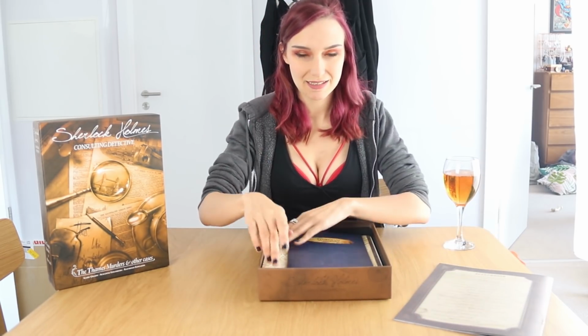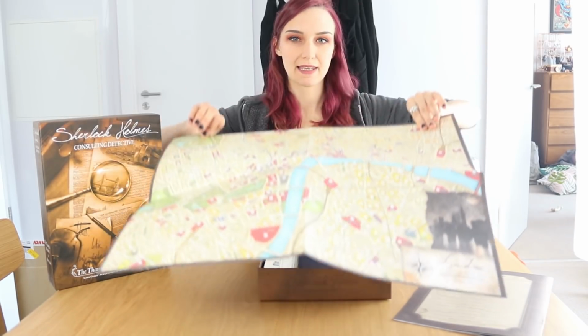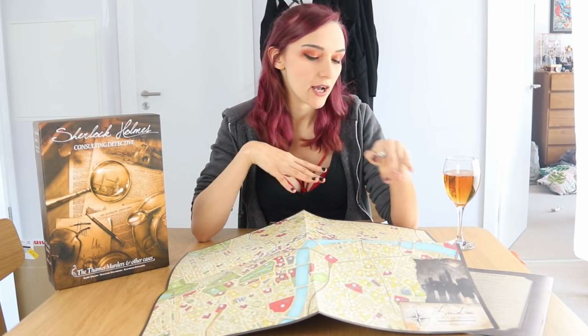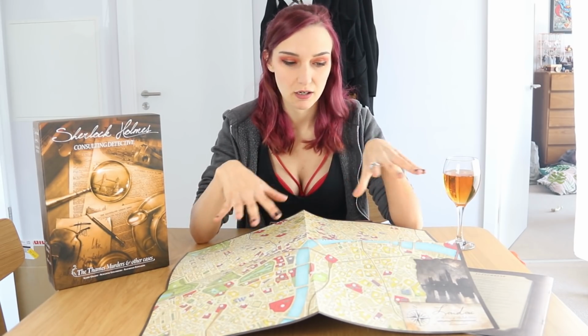So the box itself comes with an absolutely gorgeous map of London. It's stylized for the game, so it's split up into areas, and you have different things marked on it. You have the Thames, and all different buildings which each have a number and coordinates so you can find them, and you'll need to go to different places and visit them, and you can see how far things are away from each other.